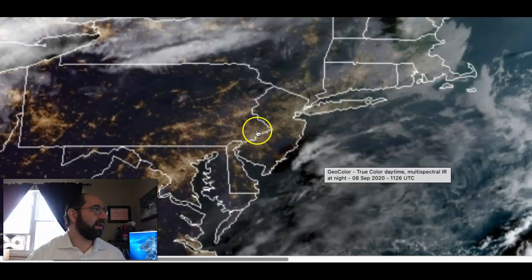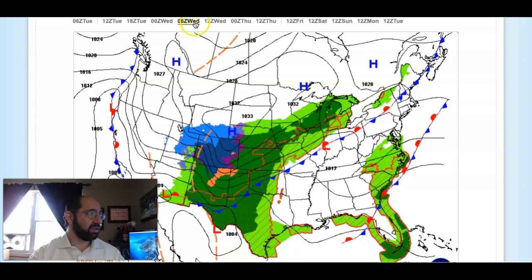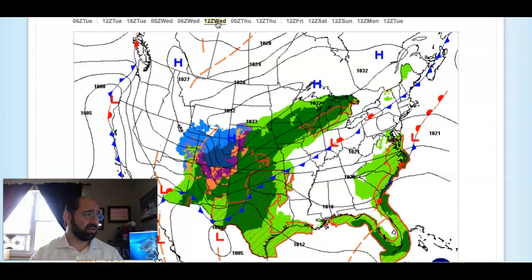So let's dive into this forecast. For today, scattered broken cloud cover, watch out for an isolated shower in the evening. High temperatures in the upper 70s to mid 80s, of course warmer as you go further inland towards the Delaware River Valley. For tonight on through tomorrow morning, watch out for some areas of fog, an isolated shower, maybe a little drizzle along the coast. Low temperatures in the mid to upper 60s.